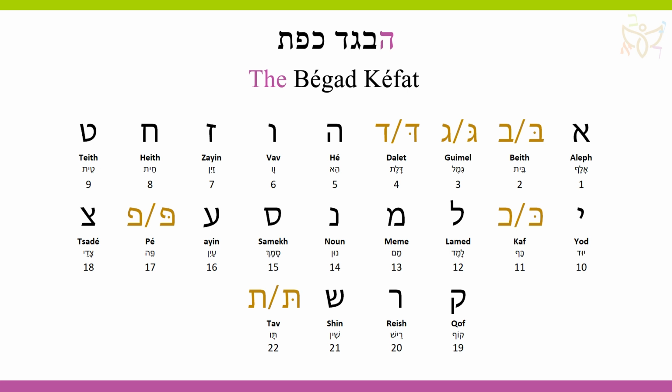Yes, of course. Here is a visual guide to the Begad Kefat letters in the alphabet. Be, Ga, De, Ke, Fa, Te. Begad Kefat. Originally, there were 6 letters, but now only 3 remain in modern usage. Let Doran show them to us and pronounce them for us. Doran, will you show them to us? Of course, the Bet becomes Vet, the Kaf becomes Chaf, and the Peh becomes Fe.